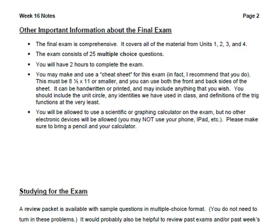And of course, you'll be allowed to use a calculator on the exam. Please make sure that your calculator has good batteries. You can't use any other electronic devices like a phone or an iPad or anything like that on the exam. Just make sure to bring a pencil and bring your calculator.